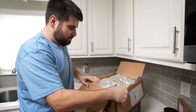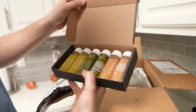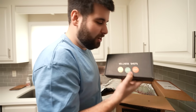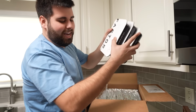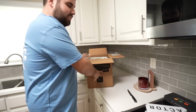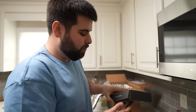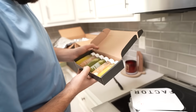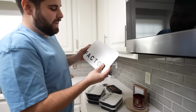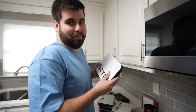Let's see what we got in this box today. This is new. What is this? Wellness shots. Oh boy. So we got some wellness shots. This is gonna be something new for us to try. Let's get to the meat in the box. We got some meals right there, some more meals. So it looks like they did away with the smoothies and now we have wellness shots. So I wonder if these are the smoothies or if these are new. We're gonna have to try that. That's gonna be interesting. Go ahead and see what meals we have for this month. Ooh, okay, looks like some pasta and some green beans. Their green beans are fire.